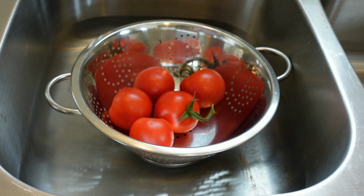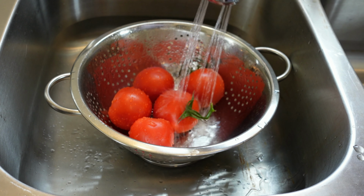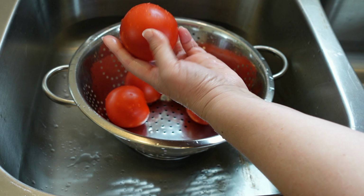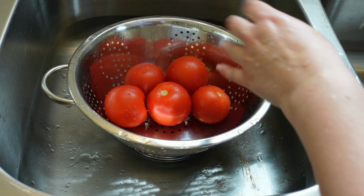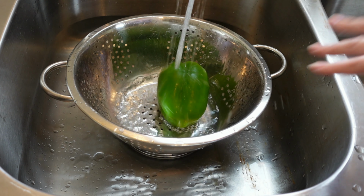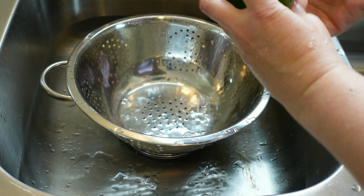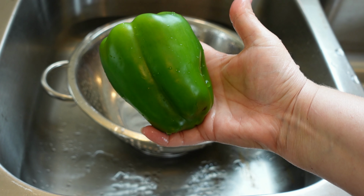Of course, you always want to wash fresh produce. I begin with 5 beautiful red vine-ripened tomatoes. You want the tomatoes to be beautifully ripe. Making this salad at the peak of tomato season is ideal. Select a large, deep green bell pepper with no yellow or brown spots. Alternatively, you can use 2 banana peppers for a sharper kick of flavor.